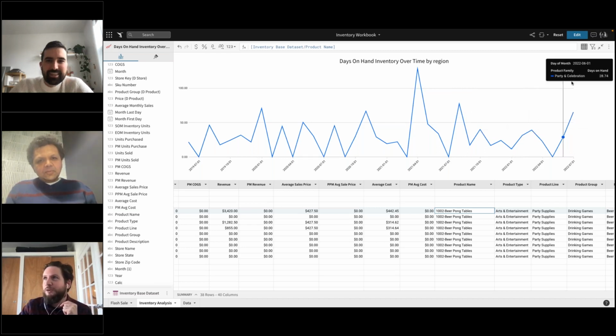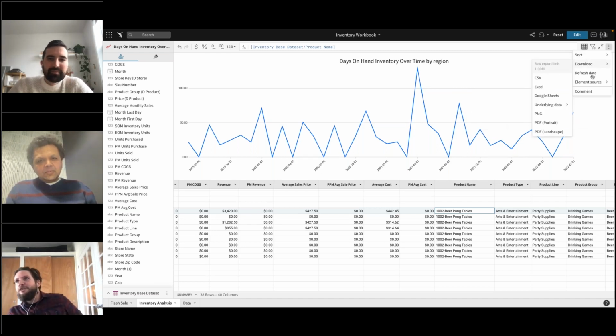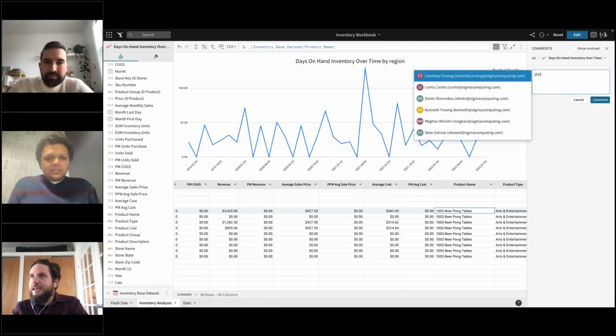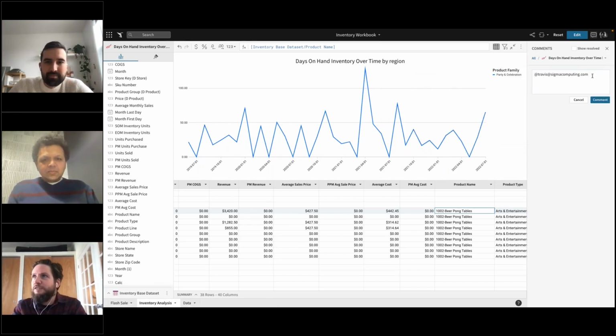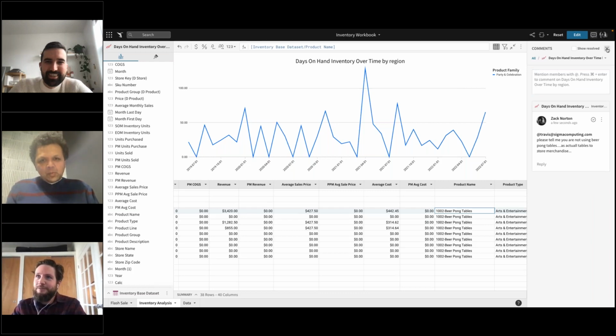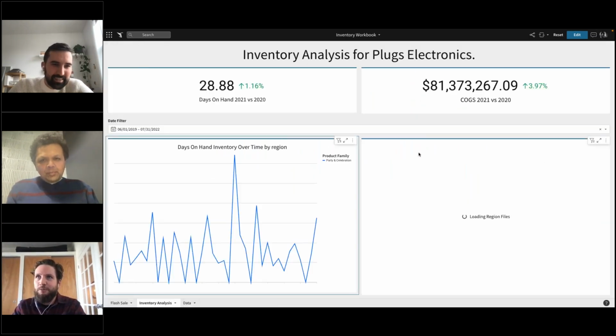It's maybe the spring is breaking, but it looks like, again, we have beer pong tables that are sitting on the merch room floor. So what I'm going to do is take advantage of some of our collaborative capability. And I can tell Travis, who manages the actual retail stores in the Southwest, that please tell me you are not using beer pong tables as actual tables to store merchandise. And I'll let him get back to me on that a little bit later while I go ahead and click into see what else is happening within these Southwest stores.